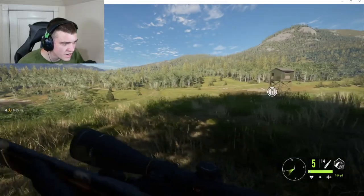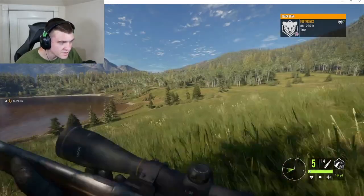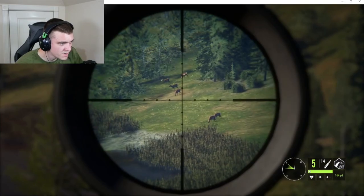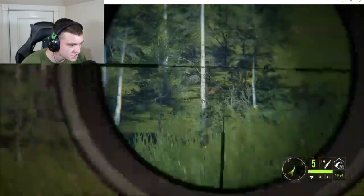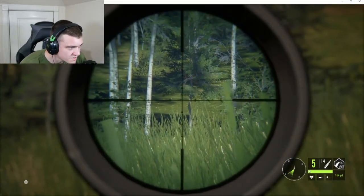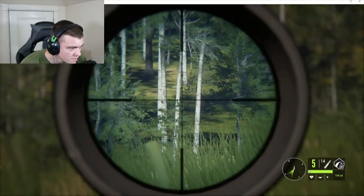Dude, where did that mule deer go? He literally just evaded me. Dude, he literally just disappeared. Oh, there's a bunch of pronghorn. Oh, there he is. All right, I'm taking him as soon as I can get a good shot. Hold up, hold up. Hold your breath, son.